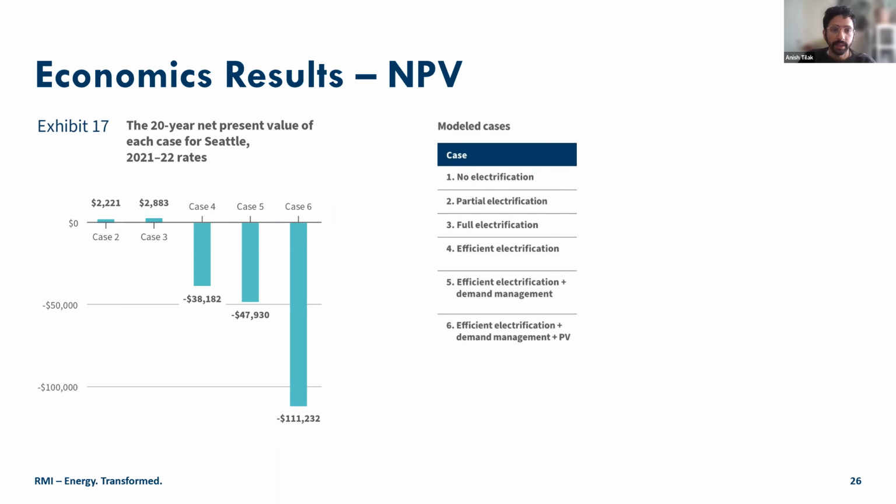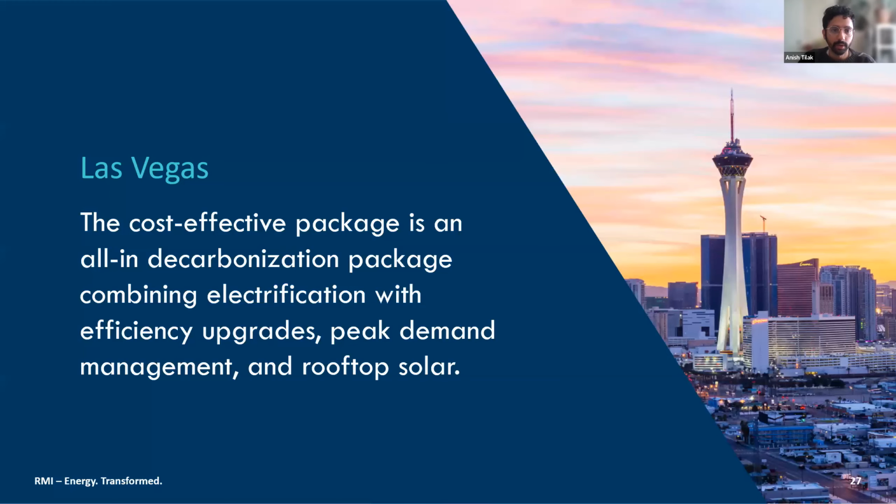And that case three, which is full electrification with a standard heat pump rooftop unit, was cost neutral or paid back slightly. And I'll pass it to Mohammad to go into our results for Las Vegas.